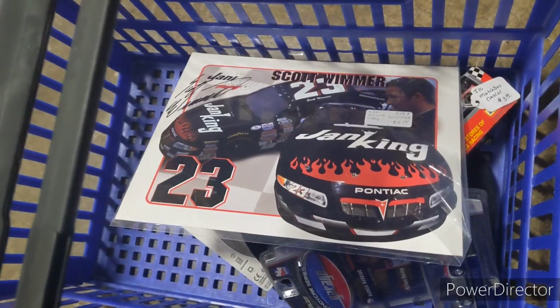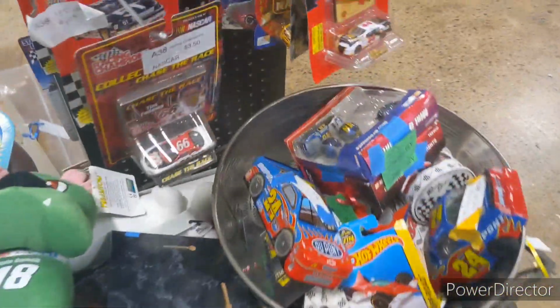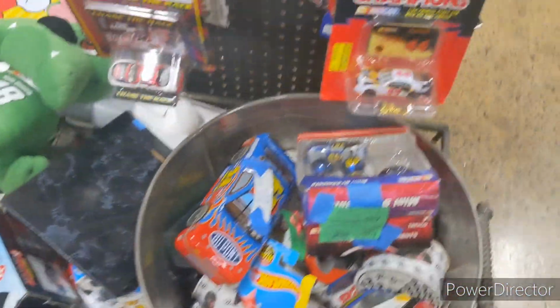So over in another booth, we had some hero cards. And boom, a Scott Wimmer. Ha, you didn't think I'd find Scott Wimmer, but I did. I don't have that hero card. So here's an update on the bin. Had some 164s for $3.50 each. I picked up a Brett Bodine and a Greg Biffle, which I don't think I have the Biffle, but I might. Here's the rest of that set, or the stuff they had.